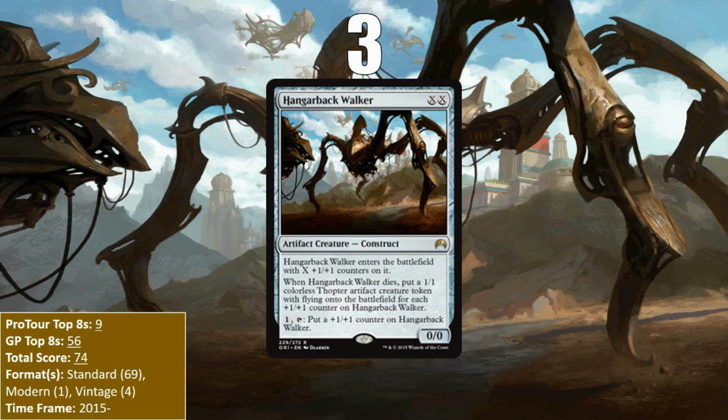The Walker is powerful because for a low investment you get a creature that almost always leaves something behind, who can also progressively get larger as the game goes on and make sure he leaves even more behind.